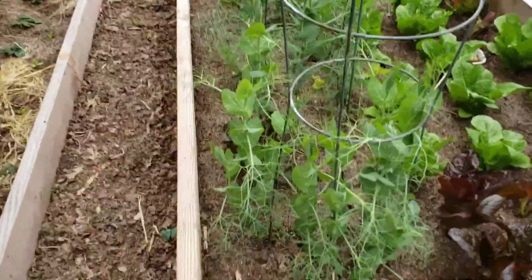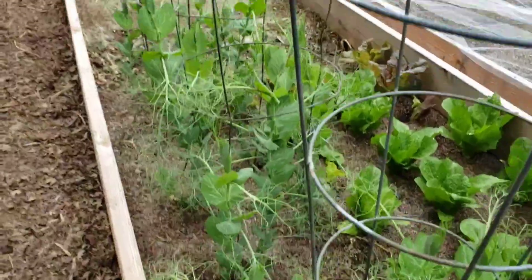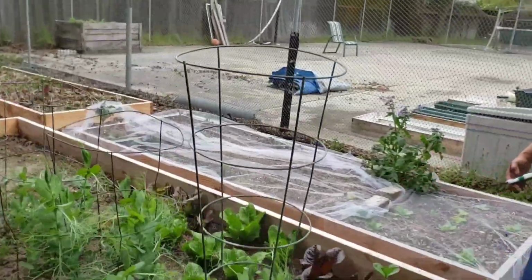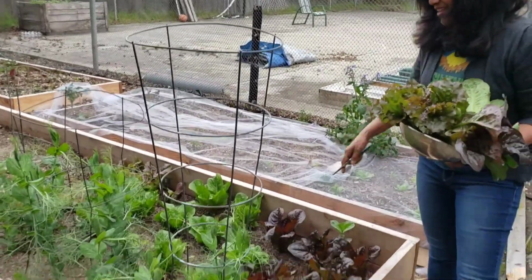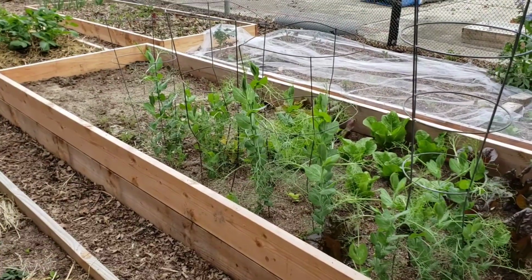So I am always succession planting peas. I'd say every 10 to 12 days, I'm getting a new batch going in my sunroom in seed starter trays, and I'm planting them all over my garden because I just can't get enough sweet peas.